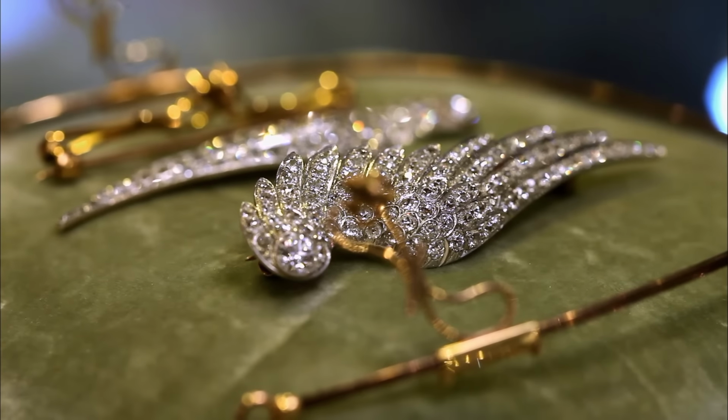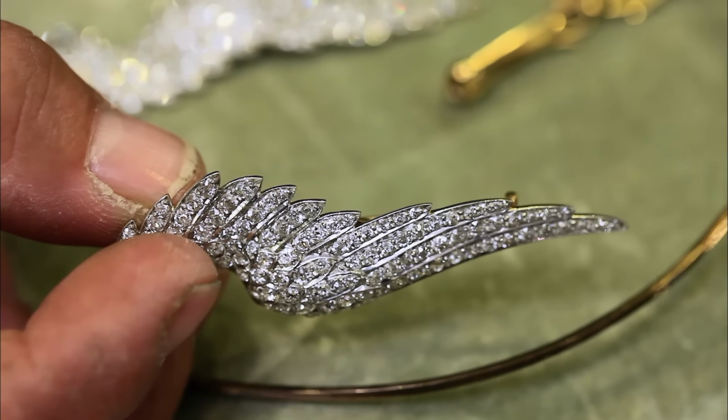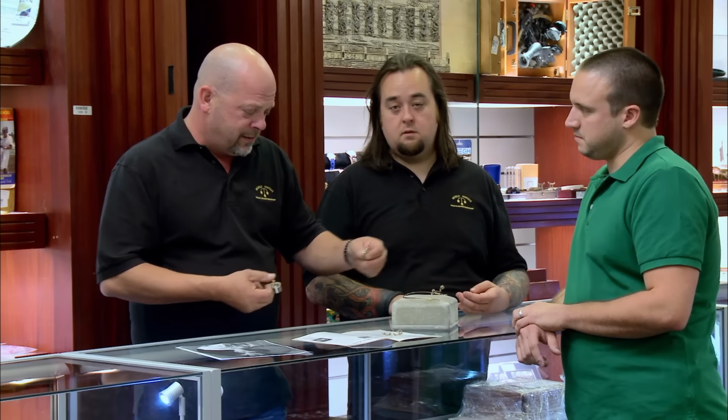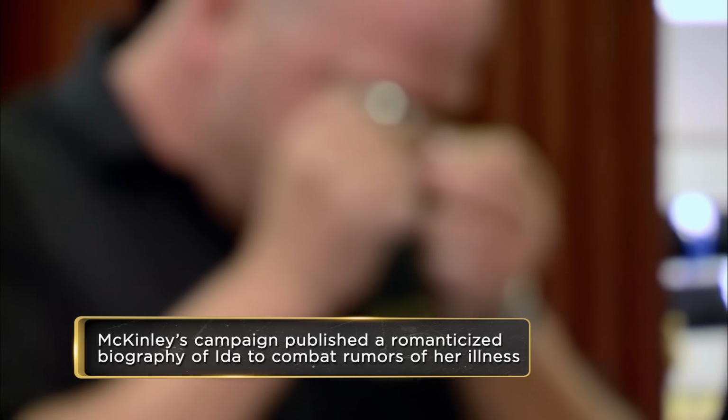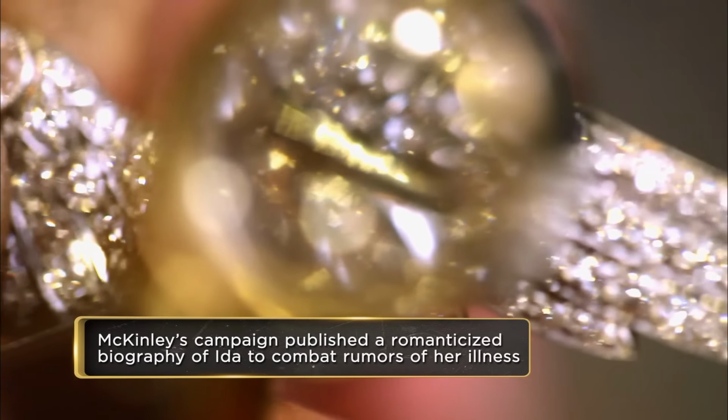Basically what we have is a tiara that these things bolt onto. Right, correct. But also on the back, you have these little clips like this, so they can be a brooch also. Exactly. All right, now, it's really nice work, I'll tell you that.